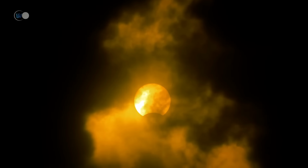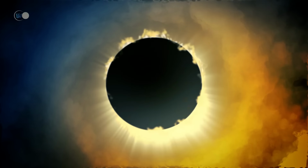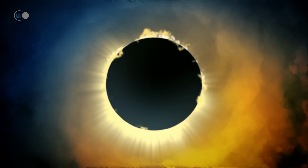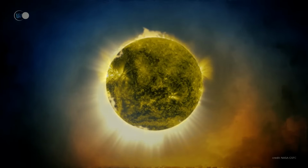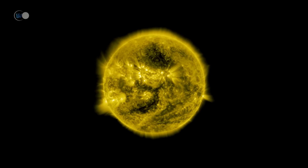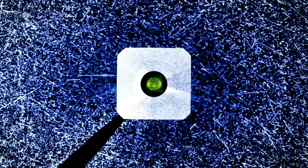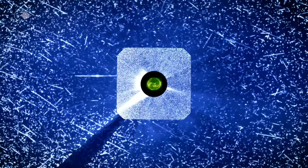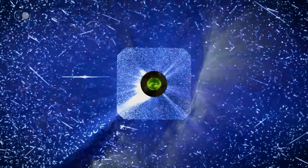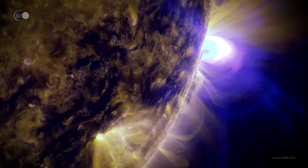Have you ever heard that you should never look at a solar eclipse without protective glasses? The Sun emits powerful electromagnetic radiation in the form of both UV and X-rays. It also emits particles in the form of violent solar winds and regularly causes powerful solar flares. Our atmosphere protects us from these dangers.